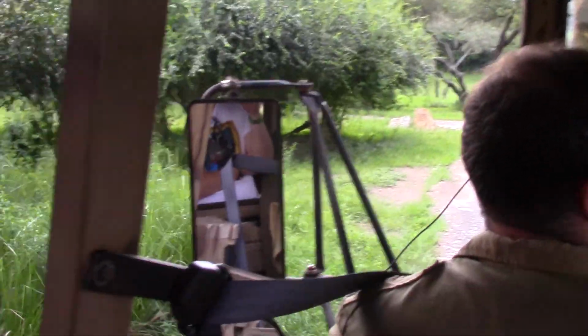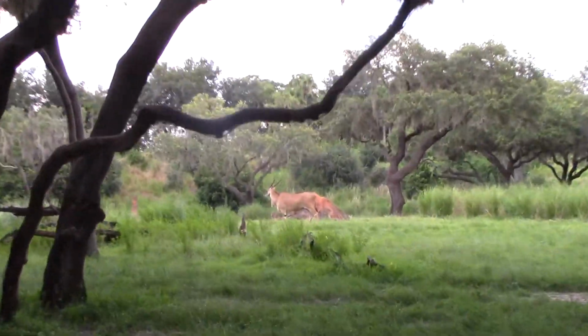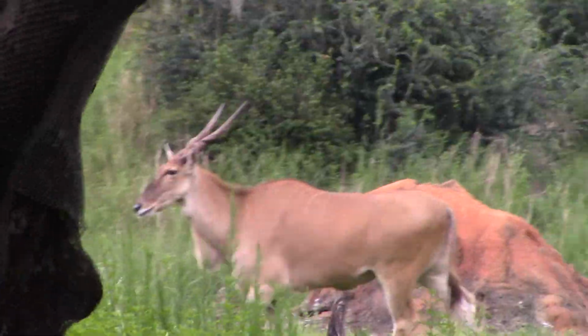To the right here, that large tan-colored antelope, that's a Patterson's eland. Elands are the largest of all the antelopes. Males weigh about 2,000 pounds and can stand 6 feet tall at the shoulder.